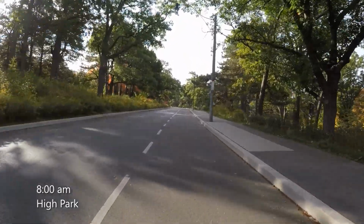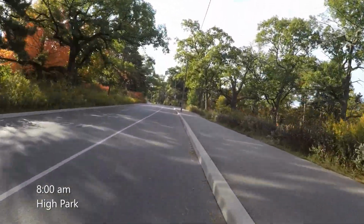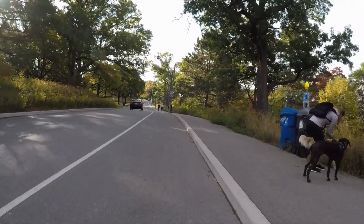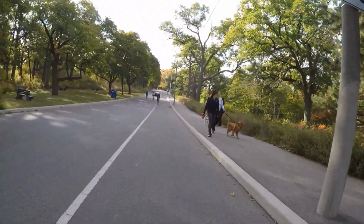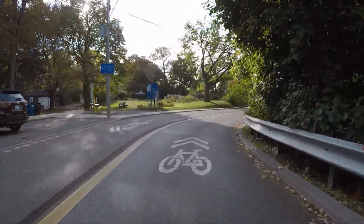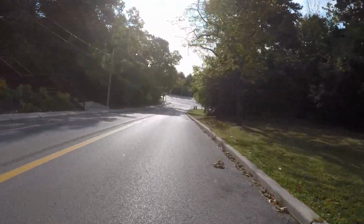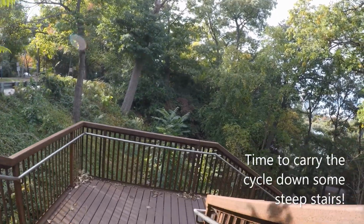We first start our journey in High Park. High Park is a tourist attraction, especially in the springtime, because it's known for its cherry blossom blooms that attract tourists from around the world. The park itself is well spread out and connected at multiple points through subway stations and GO stations.